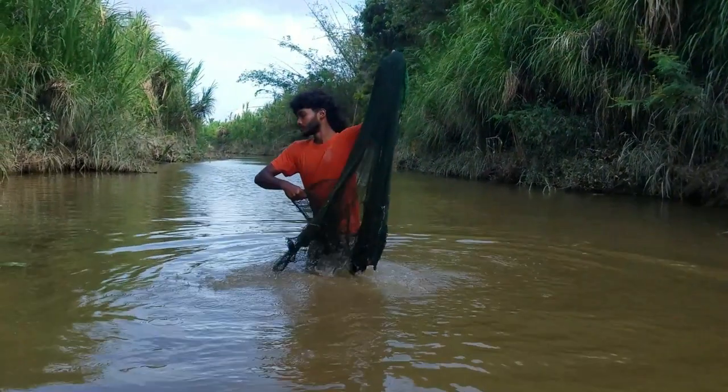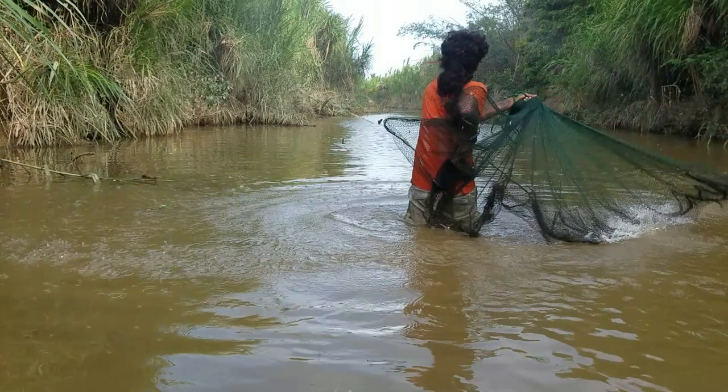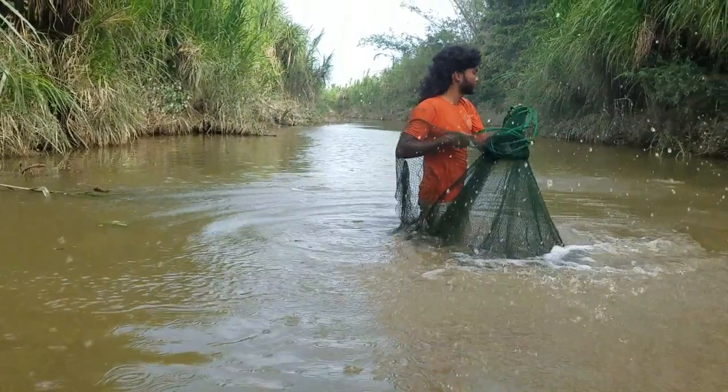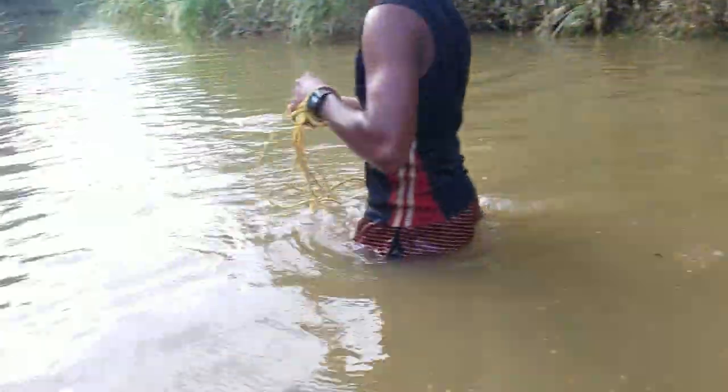Okay everyone, while I'm at it, this is how to clean a net. If you don't have time to clean a net, you can dress the net. It's what we call dressing the net.